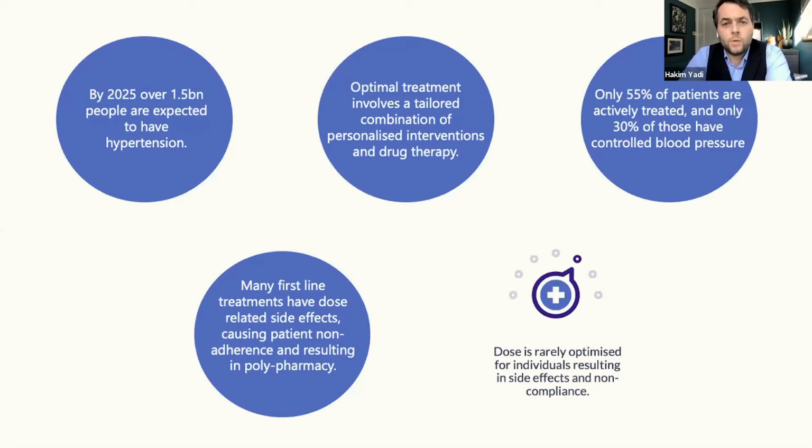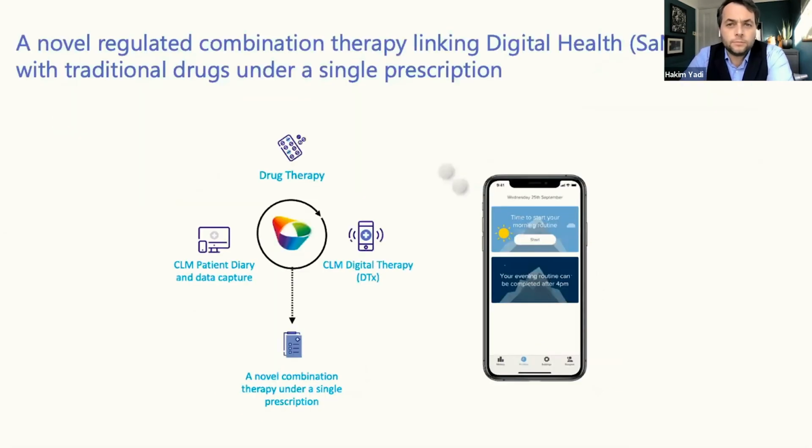Now, in my worldview, nibbling tablets is not 21st century medicine. Not when we have the tools and technologies to be able to capture real world data and inform care regimens at a much greater level of personalization. Next slide, please. And so that's what we're doing at Closed Loop Medicine.